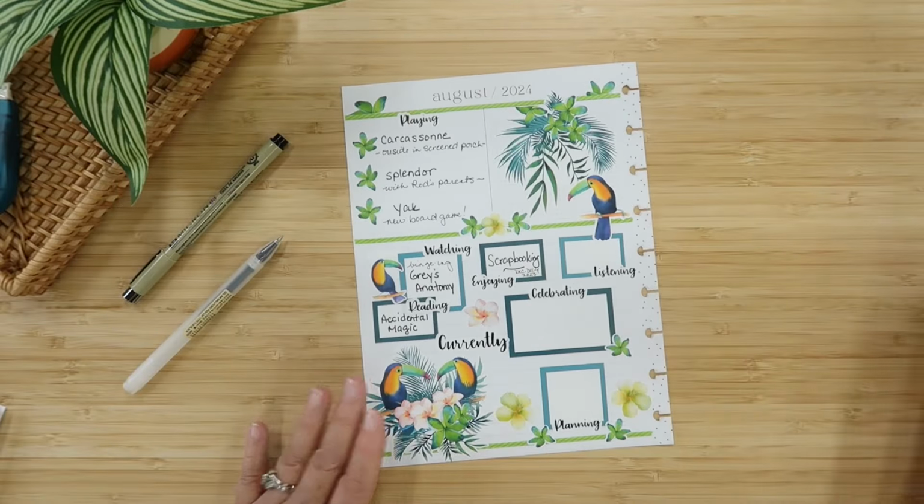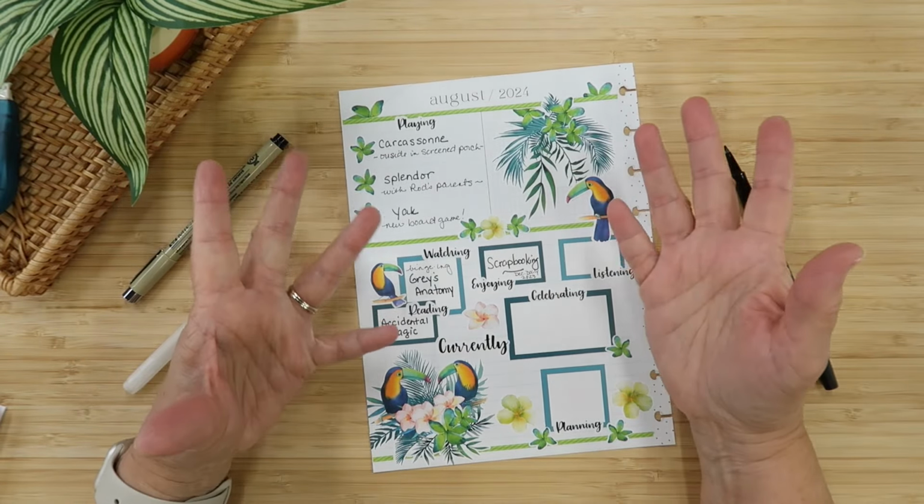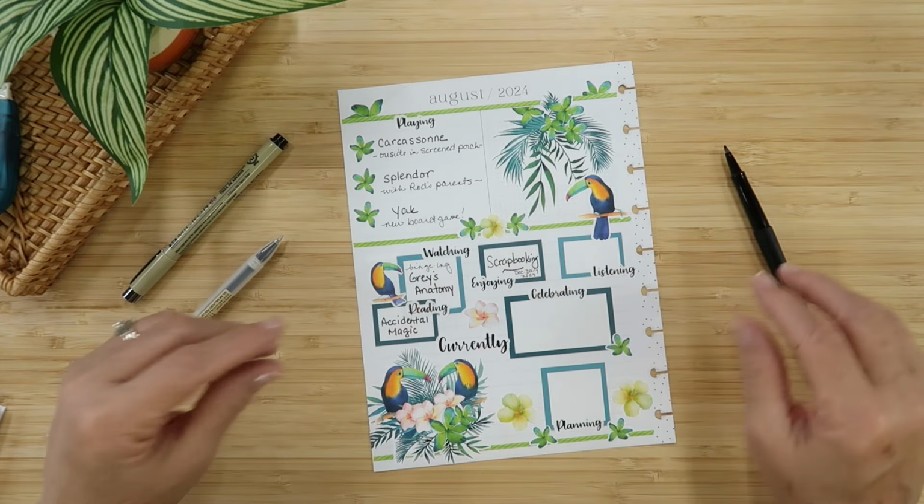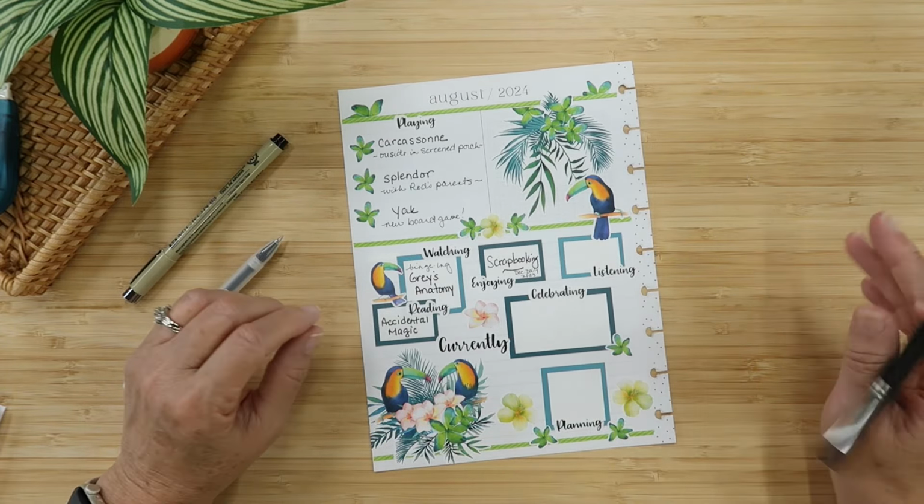So the idea for December Daily is 25 stories in December. You kind of think of 25 days till Christmas, so 25 stories. And yeah, I'm really having fun with that.